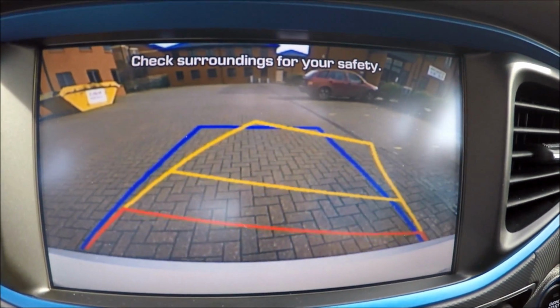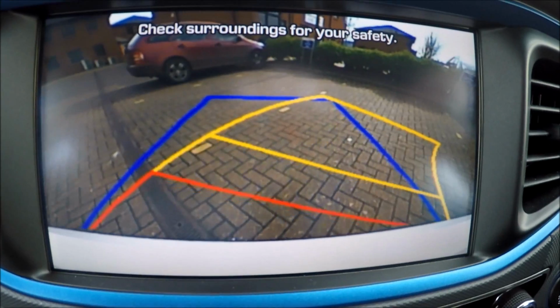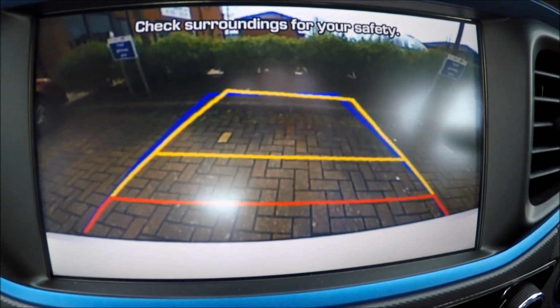As part of the cluster, this has the reversing camera. As you can see here, it reverses into the space that you want, and the little box moves as you turn the steering wheel left and right. It's very clever, that.